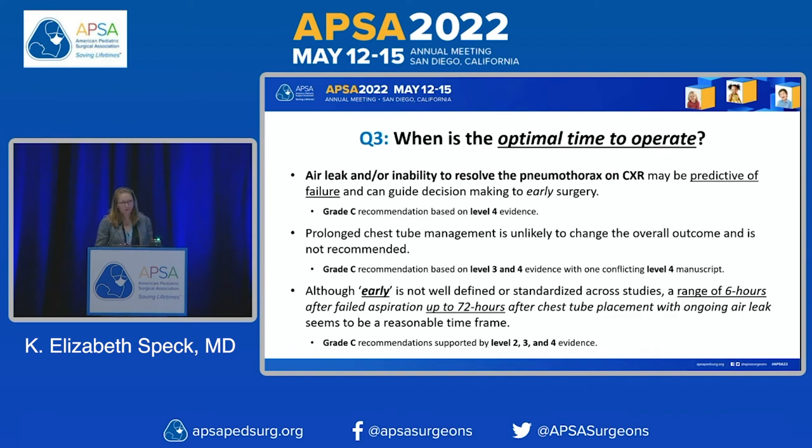And although early is not well defined or standardized across any of these studies, a range of 6 hours after a failed aspiration up to 72 hours after chest tube placement with an ongoing air leak seems to be a reasonable time frame. These are all grade C recommendations based on the data you've seen.